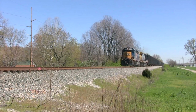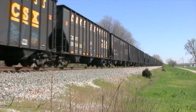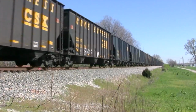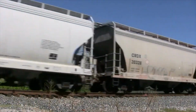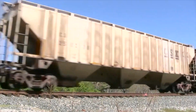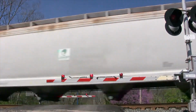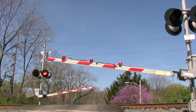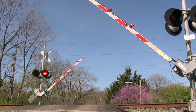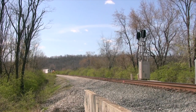Q-339 heads south. An auto rack train heads north.